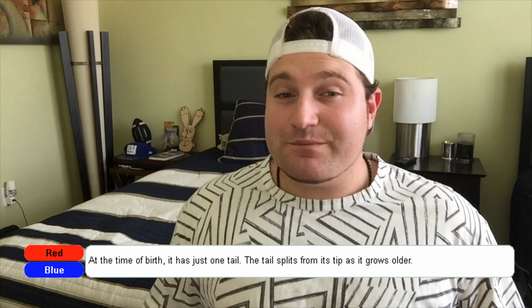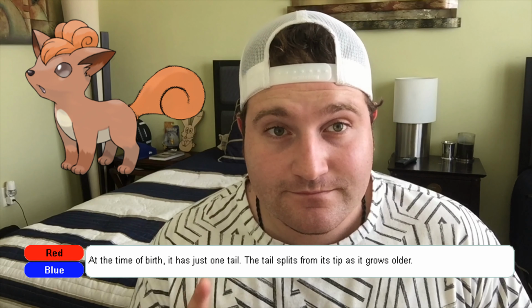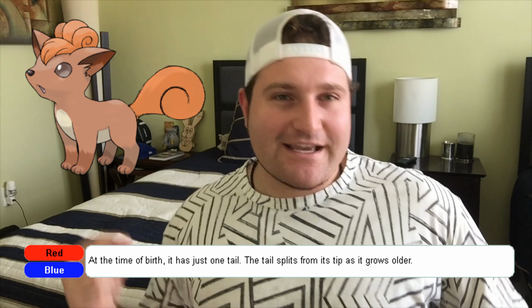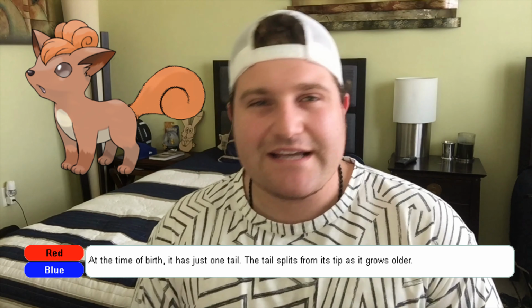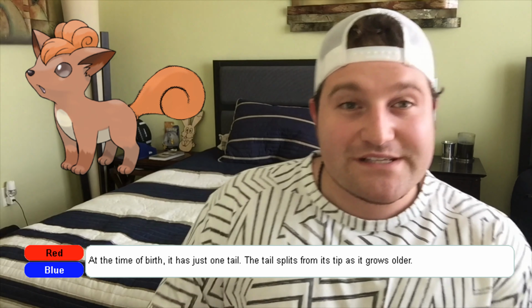The next on our list, we have the third Pokemon. We have Vulpix. Now, this one's not really funny. It's not even crazy. I think it's kind of cool, so I wanted to share it. In Pokemon Red and Blue, at the time of birth, Vulpix has just one tail. That's it. One tail, and the tail splits as it gets older. I guess it's not really funny, but it's kind of cool to look at. I mean, a Vulpix with a singular tail.